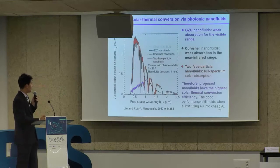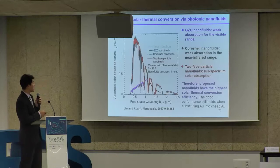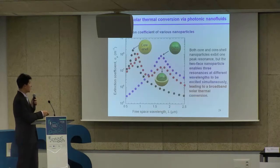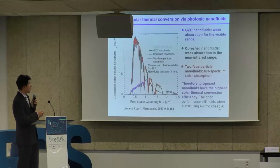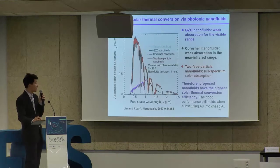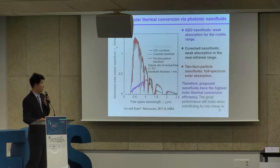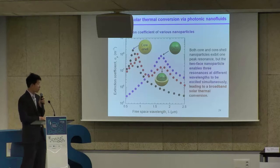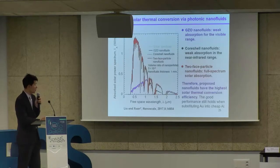And if we take a look at the absorbed solar power spectrum, for example, this green line is the solar spectrum, and for the GZO core nanofluid, as shown by this blue line, we can see that it has a weak absorption in the visible range because it is good only in the infrared. And for this silver shell nanofluid, we can see it is not good in the infrared range. But for our two-phase nanoparticles, shown as the red line, it can have a full spectrum solar absorption. So it has a very good overlap with the solar spectrum distribution. And also, if we replace the outside shell with cheap aluminum, the performance still holds.